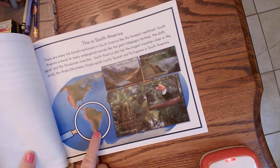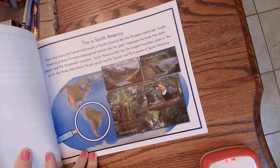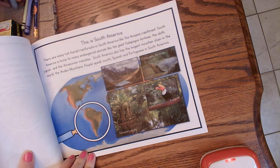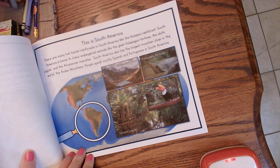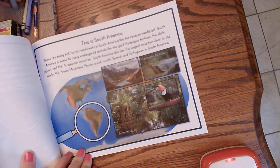This is South America. You see it's directly south of North America. There are many hot, humid rainforests in South America, like the Amazon rainforest. South America is home to many endangered animals, like the giant Galapagos tortoise, the sloth, jaguar, and the Amazonian manatee.